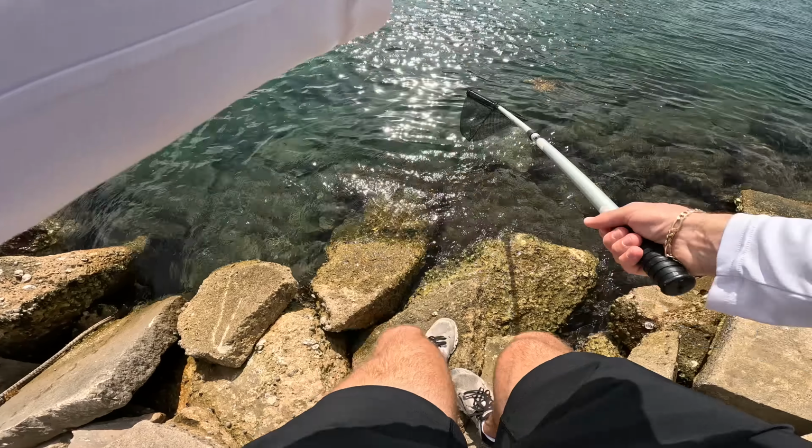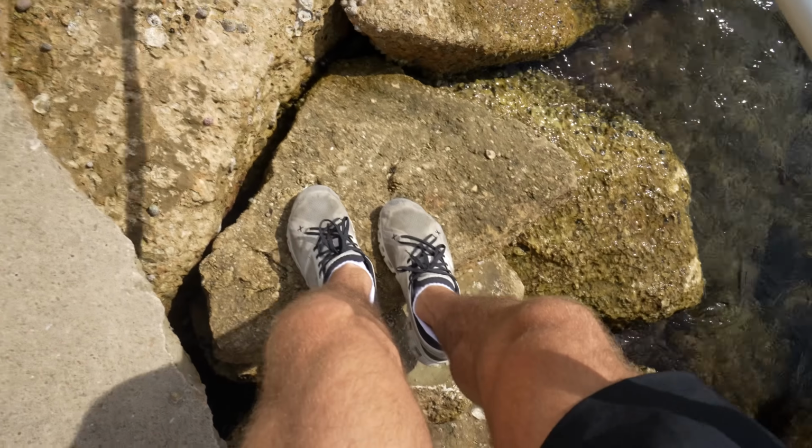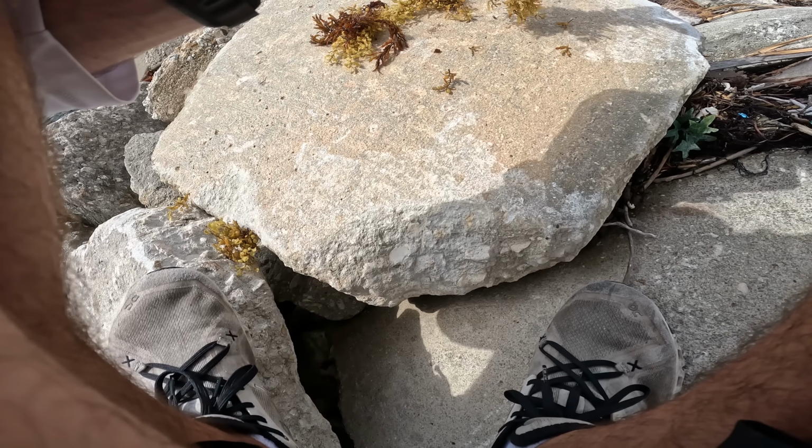And I'm going down with the camera, which is super risky. There's a nice cluster right here. Whoa! I almost just went into the water. We got a nice little cluster going, baby. That's gonna have some good stuff in it for sure. All right, the bigger cluster we just picked up. Let's see if anything's inside of this one.